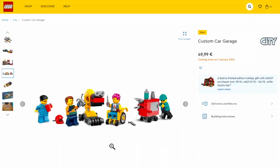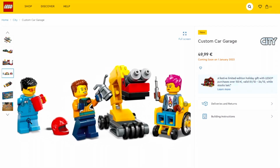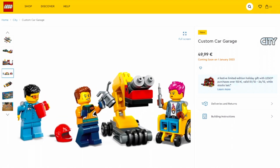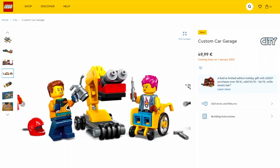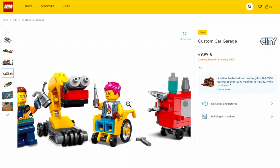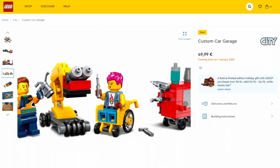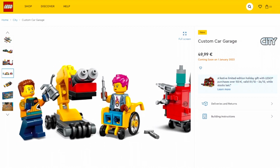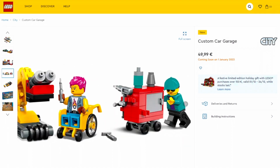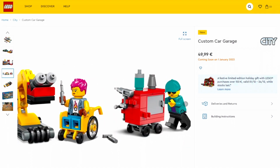Just have a quick look at the figures here because I think these are worth noting as well. I think all 4 of them are pretty nice. The blue overall is quite fitting for the chap in glasses here. We get a driver with a bit of dirt on his cheek. I think the standout here is the pink haired character with a good looking torso and what I think are medium sized legs there. And then finally we get the second female character here with a nice looking torso.